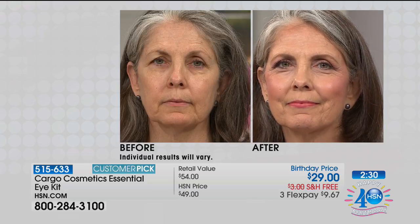Yeah, so what you're seeing on Barbara here is quad number two. And I love that, again, she can wear this day or night. And you can wear this all year round, day or night, and it looks fabulous. It just opens up the eye.